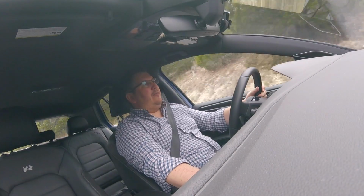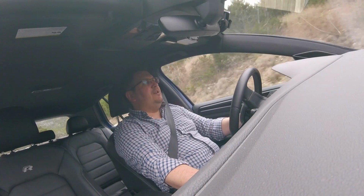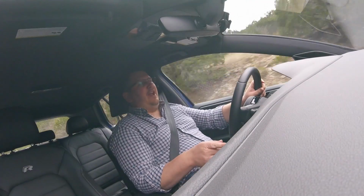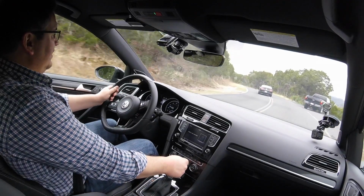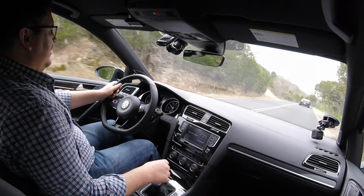I actually do like race mode a lot. I love the stiffer steering from it. Sometimes though, I find myself putting it in normal mode. Of course I can have a custom mode. And if I was going to do a custom mode for daily use, I would probably put steering in race, and then suspension in normal.